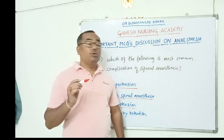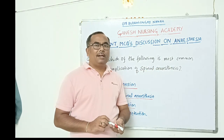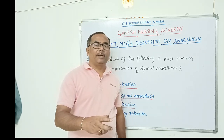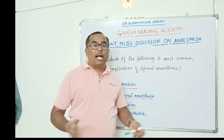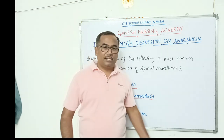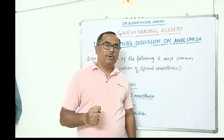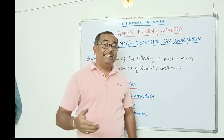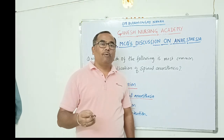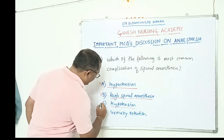Hypotension is the most common complication of spinal anesthesia. Immediately after injecting a local anesthetic drug into the subarachnoid space, the patient may develop hypotension. Why? Because peripheral vasodilatation occurs and there is decreased venous return. That decreases stroke volume, cardiac output and peripheral tissue perfusion. Because of decreased cardiac output, there is decreased pressure of blood on the vessel walls. So the most common complication of spinal anesthesia is hypotension.